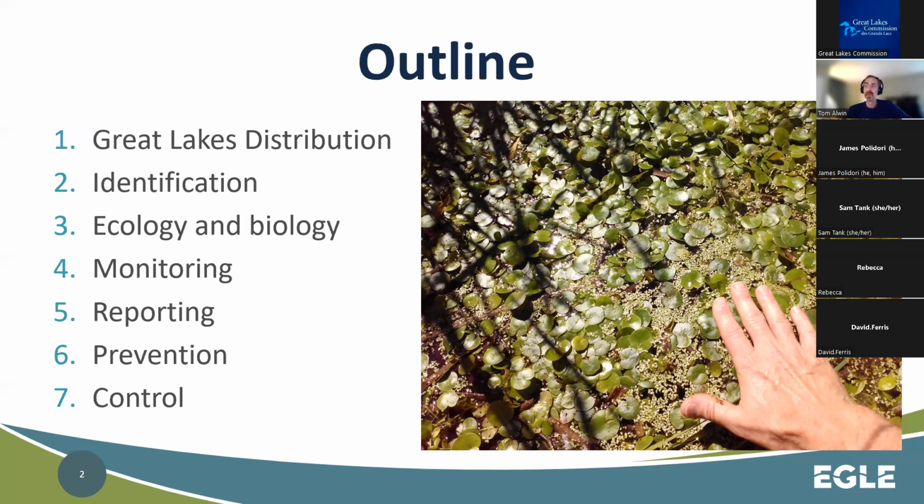In addition, on each of the outline slides, I've thrown a picture. Maybe it's topic related, maybe it's just a good frogbit or Phragmites looking picture. This one is some frogbit. You can see the hand there for scale, so you can get a sense of the size of the leaves. We'll talk about identification a little more, but this one is just nice. That's my hand, a normal human-sized hand, so you can see they're half-dollar to quarter-sized leaves in this particular population.